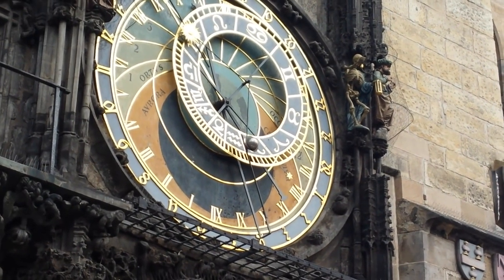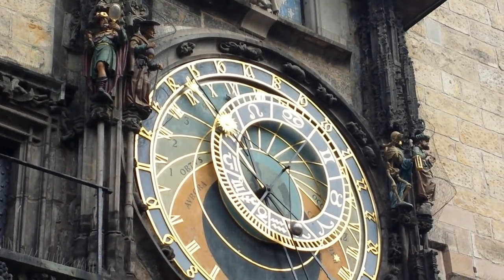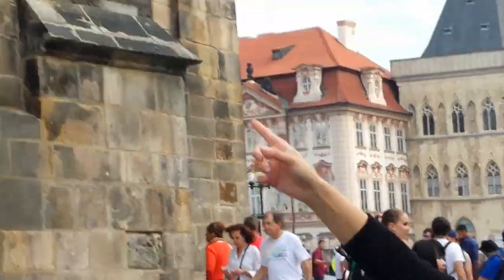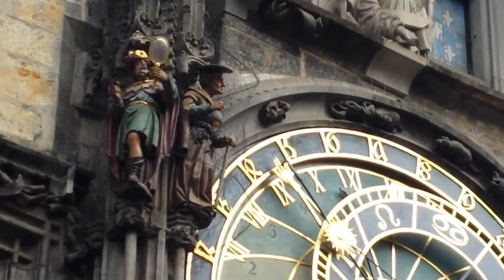So these two on this side, on the left, are religious. You've got one guy with a mirror. He's thinking he's looking pretty good. He represents the fear of vanity. Then the guy with the money bag over on the right, he represents the fear of greediness.